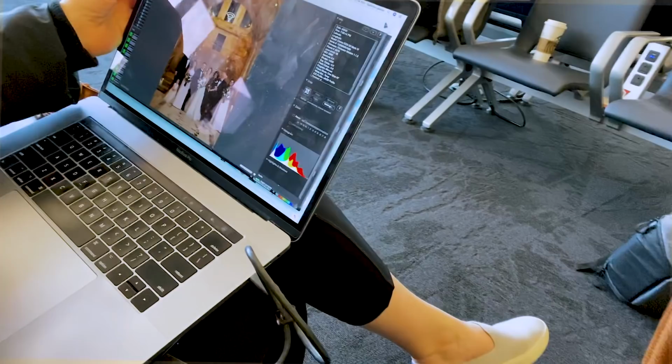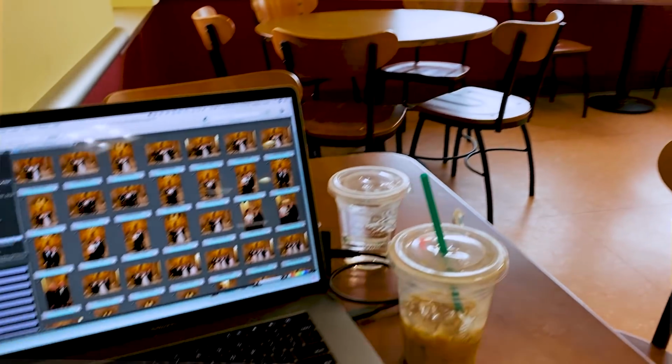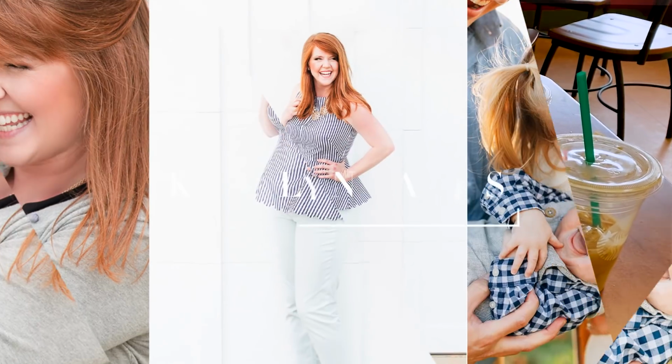Hey there, as wedding photographers, we love taking the photos, but the bottleneck in our workflow is the culling process. It takes us forever to cull, but in my workflow, I have learned how to cull a full wedding day within 24 hours of shooting the wedding. And I'm going to tell you my tips and tricks to make it a possibility for your own workflow.